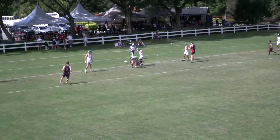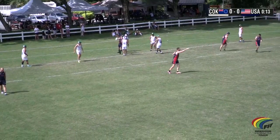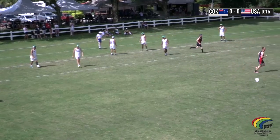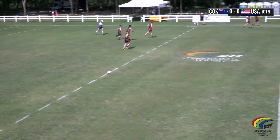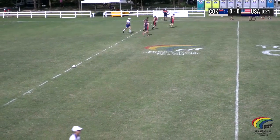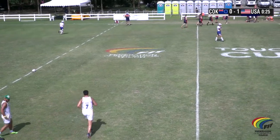Welcome back, and we pick up the commentary here. We're out on field 6, and it's men's 35s action. The Cook Islands are taking on the USA in this match, and the USA, they've started strongly. They've got a touchdown in their opening set, so perfect start for the men from America.